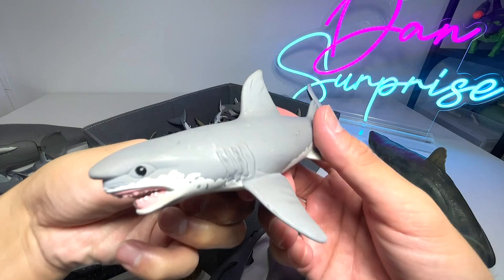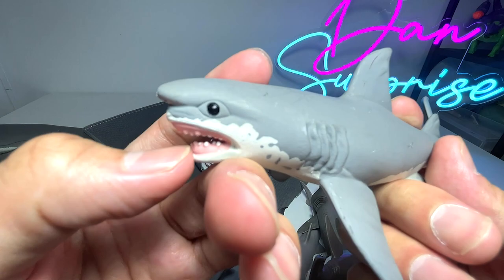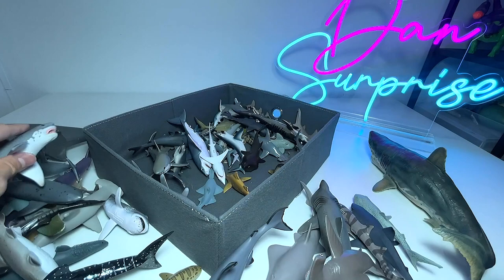This is a beautiful great white. I really love the face, how they have actually sculpted it to be pretty scary looking. Because, yeah, I feel this one looks really good.